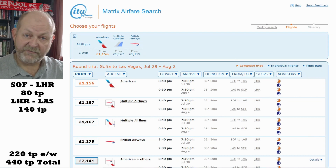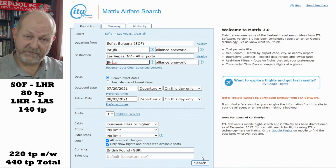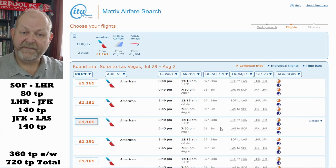From video 1, we know we need to transit the East Coast, as a direct flight from London to Vegas yields 140 tier points, while breaking it into 2 flights of 2,000 miles each yields 280. So add JFK both ways, remembering that the ordering of those legs is reversed on the way back. Same fare, give or take.